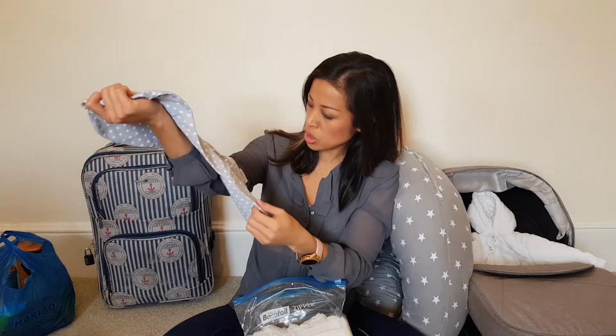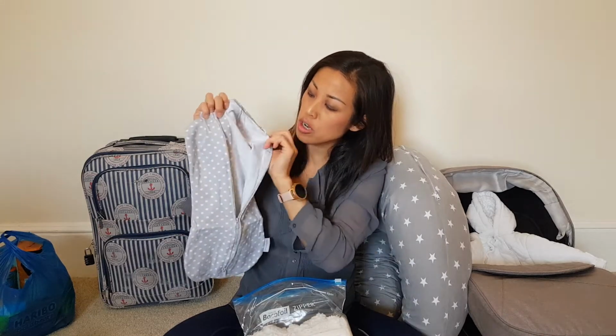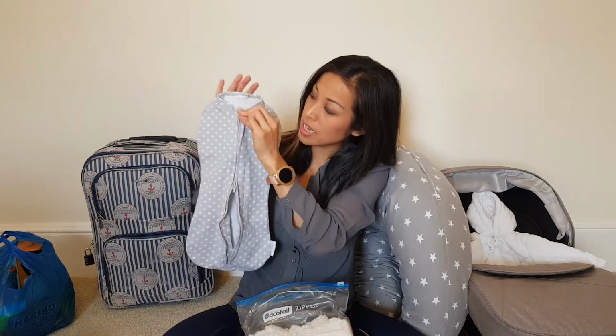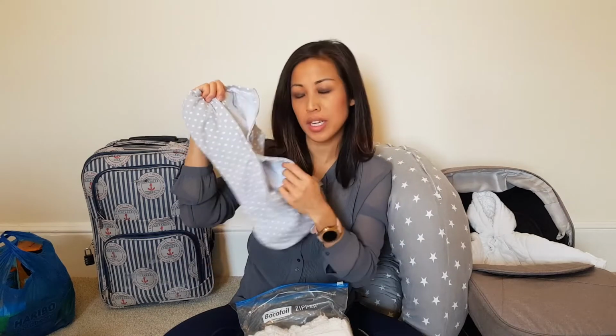We've also got a swaddle. This is a Swaddle Me swaddle, and these are the ones that you can unzip from the top, but you can also unzip from the bottom as well. So you can unzip from the top and the bottom. So that will make night changes quite easy in theory, whereby you don't have to pull all the clothes over the baby's head when they're sleeping. You can just quickly unzip from the bottom and change the baby from the bottom without too much disturbance.